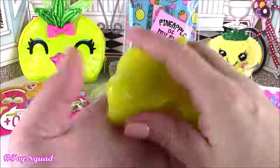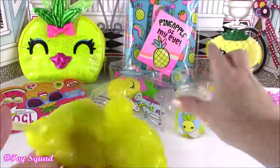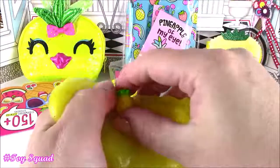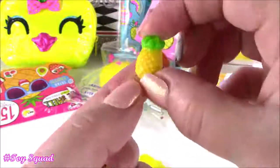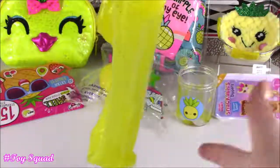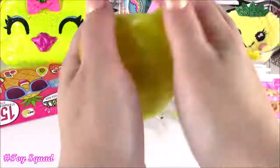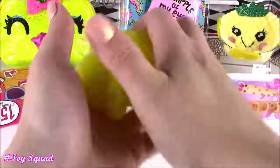So it kind of worked out perfect. And those little golden beads at the bottom of the jar, they look like little fruit seeds. And look at this. Bam. Little baby pineapple charm. Look at this little cutie. It is so amazing. And this slime, you guys, is perfect. It's got the right amount of cubes, the right texture, the scent. Got those little golden seeds. I am loving it. I could squish on this for the rest of the day. I'd be happy.